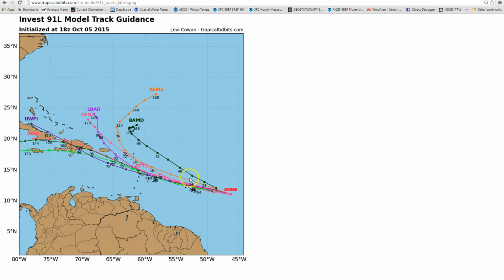Okay, here's the forecast track for 91L, and you see most of the model ensembles keep this drifting to the west-northwest and into the islands if it does make it that far. I seriously doubt we're going to have anything develop from this, and I think we should focus more on our neck of the woods and getting dried out.